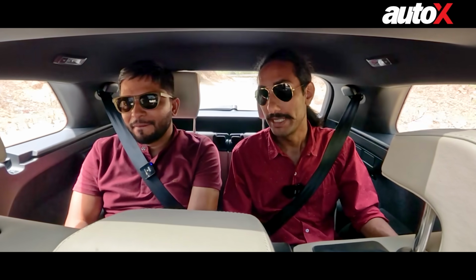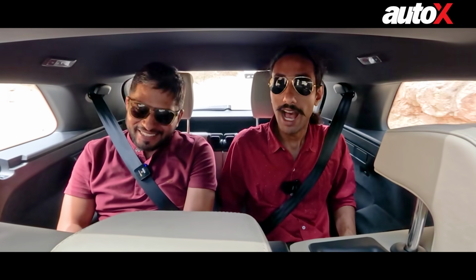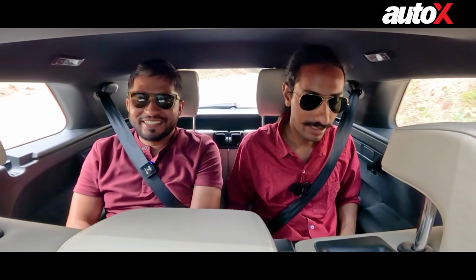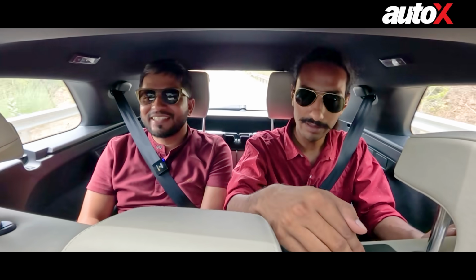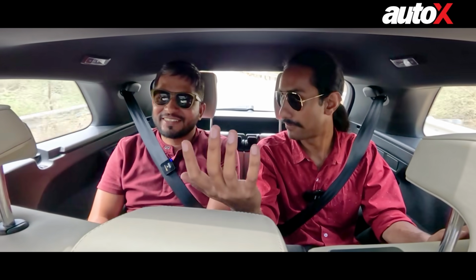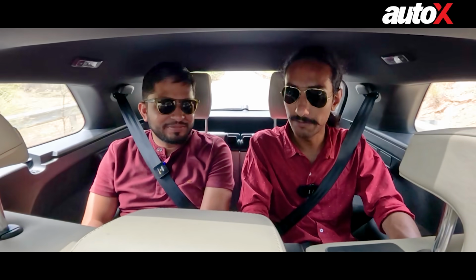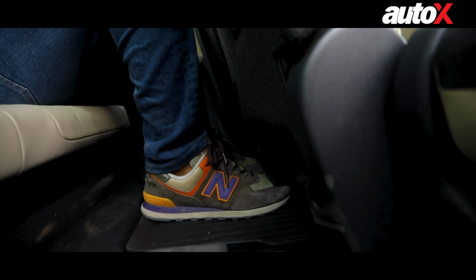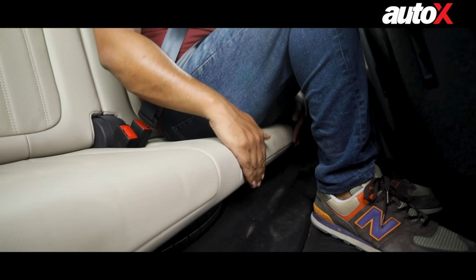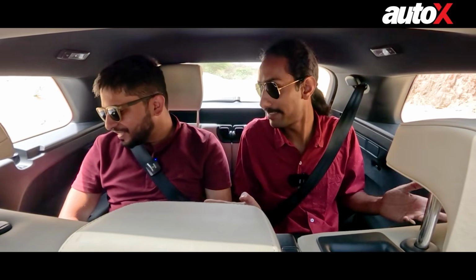And now we are in the third row of the Kodiaq, and it definitely feels like a 5+2, because I am 6 feet tall, and we definitely had to push the second row seats further up. Yes, there is still space for someone maybe of 5 feet height to sit comfortably, but we had to push it a little further up for our knees to be accommodated, and that in the most loose sense of accommodation. Under-thigh support, there is none. Shivank, any saving graces that you can see?